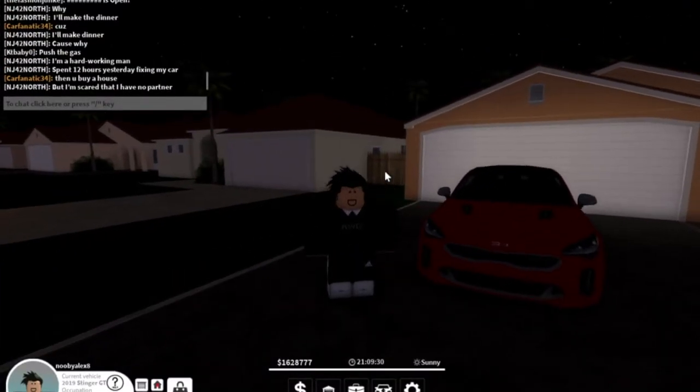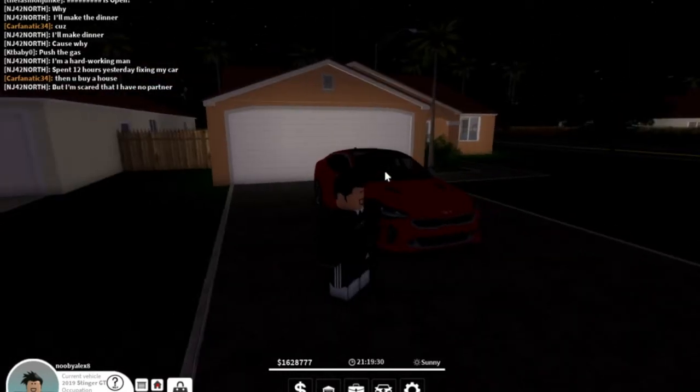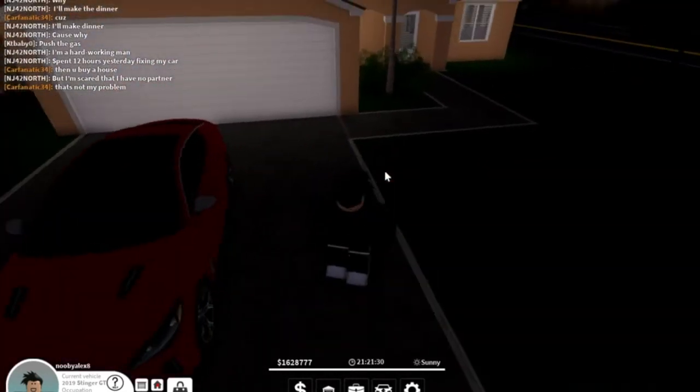Today I'm going to be going over the brand new Pembroke Pines update. Now this update is a pretty good update and I'm glad it came out because, oh my gosh, there are new houses as you can see. And there's a couple new cars. I bought three new cars.